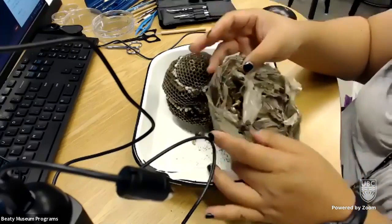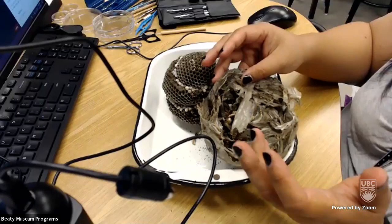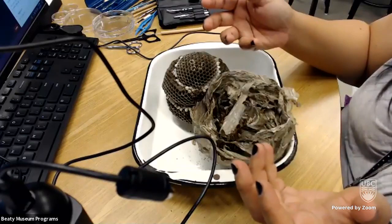I would recommend, if you can, avoid killing a nest. I understand that people have to be safe, but if a nest is reasonably away from people, there's really no need to kill them because they are so important ecologically and beneficial to us as well.